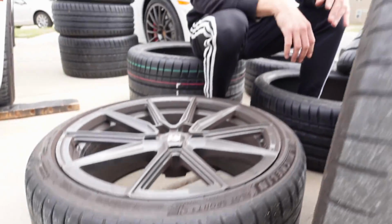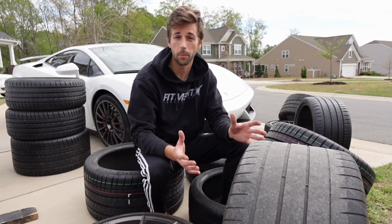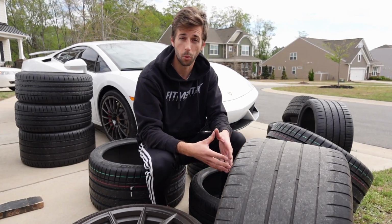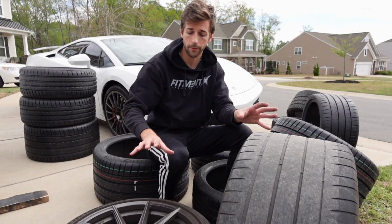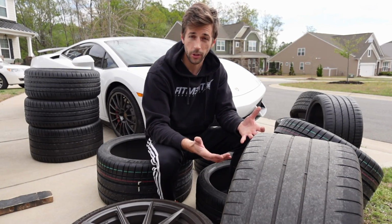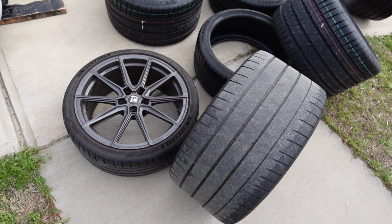Probably maybe double the depth for the front, so they aren't quite as worn as the rear. So why am I replacing all 4 tires? On an all-wheel drive car, that is something that is very important to do because you don't want to mess with the tread depth here. It's actually going to throw off each tire a little bit differently. That can cause wear to your drivetrain, your traction system, anything like that. You want to be able to replace all 4 when needed.